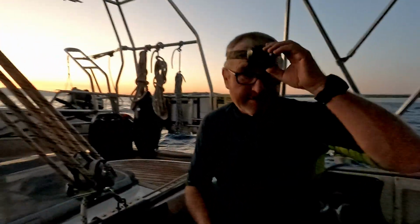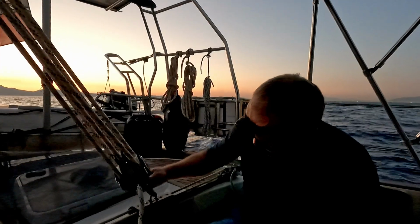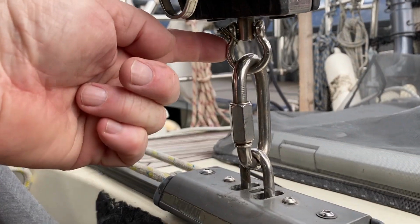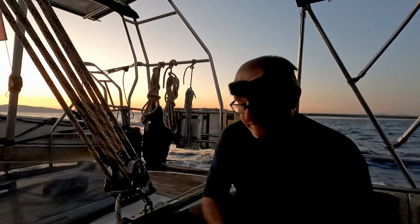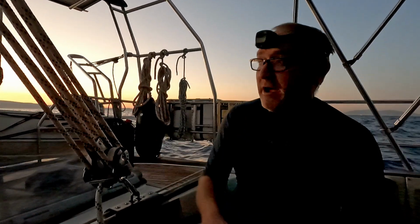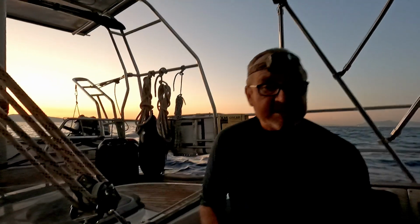Right, that's better. The main sheet, this shackle came undone. Probably won't be able to see it in the dark, but I'll get a picture. The little shackle came undone and the main sheet was suddenly out there, which was a bit alarming. Anyway, it's fixed. I shall mouse it tomorrow with a bit of mousing wire so it can't possibly come undone again. And in the meantime, we're being stalked by a submarine.